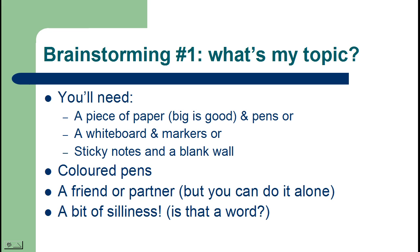Now, if you can do this with a friend or partner, that's great, but you can do it alone. Don't be stopped by not having all the right tools. Just get on and do it. And it also helps to have a bit of silliness. What we're trying to do here is just write down any old thing without overthinking anything.